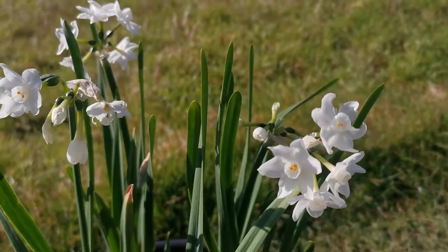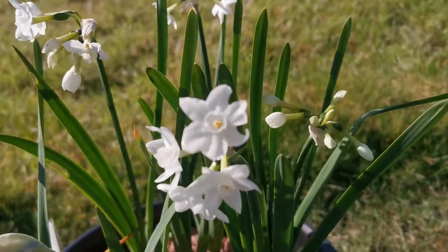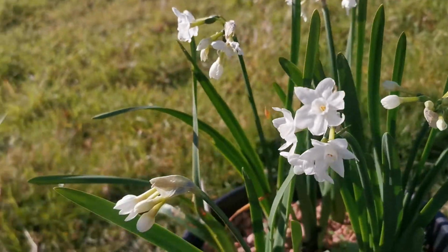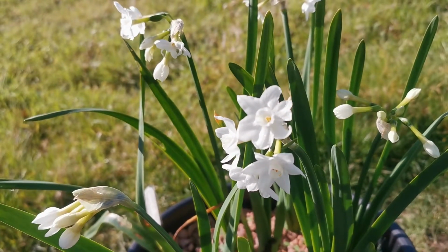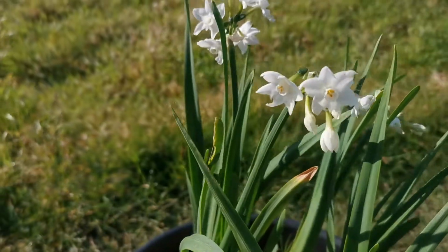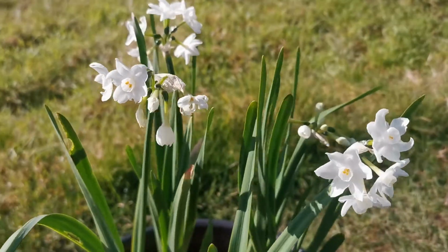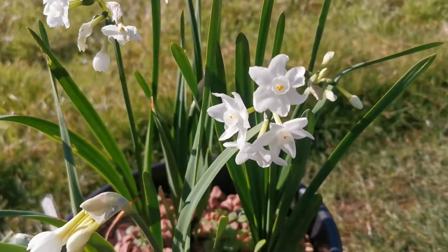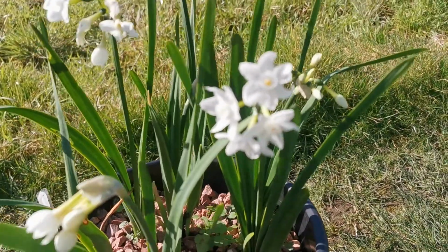So what I will do is describe how I got it, how I bought it. I bought it from Scamp Daffodils in Cornwall. That is probably the biggest daffodil nursery in England, and it definitely has an incredible amount of varieties. I definitely recommend you check out this website if you like daffodils, and in particular I love fragrant daffodils, and he has an incredible amount of varieties in stock.